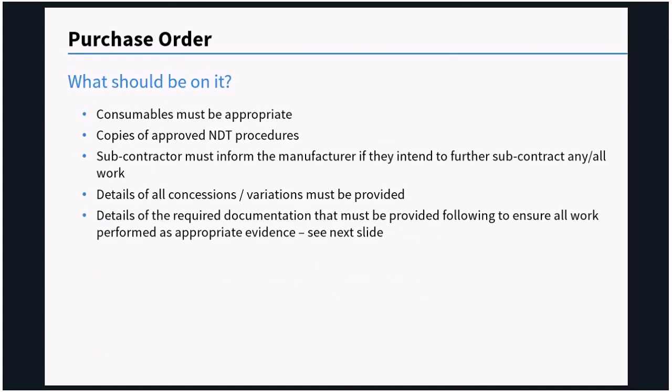Consumables obviously must be appropriate if they're working with welding consumables. Copies of NDT procedures must be, well, there's nothing in the directive that says that they've got to be approved by a level 3, but you've got to have confidence that the procedures are suitable for the intended process or technique that's going to be applied. So we as Lloyd's Register always try and make sure that somebody in a competent position has approved these procedures.